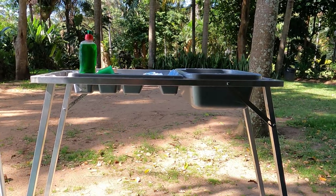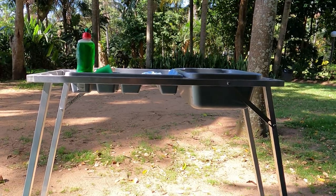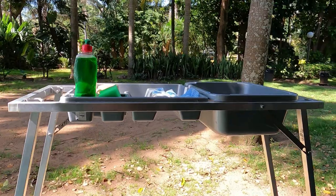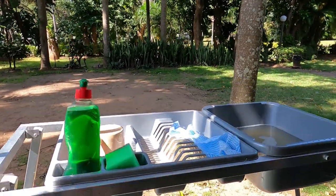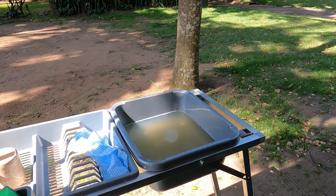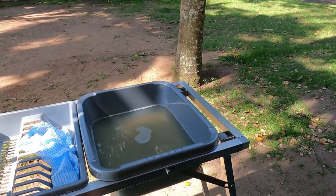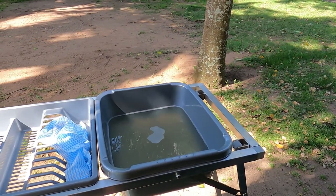Then I designed this wash rack here, which folds up flat, made out of 25mm aluminium square tubing. It takes a bigger basin, which we find much easier than the smaller basins for doing pots and pans and things like that. The little ones at the back, you actually battle to do the pots and pans.